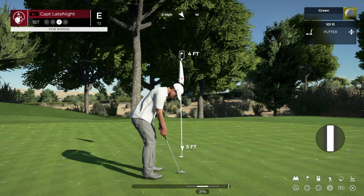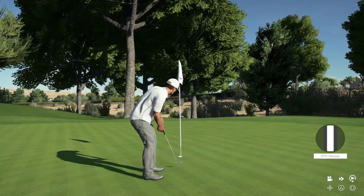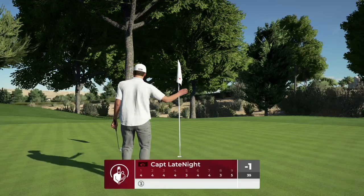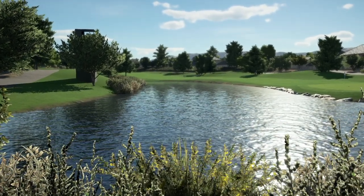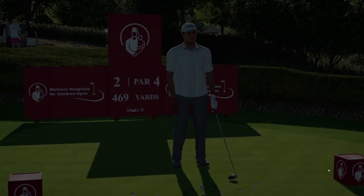4 feet to the cup. Fair effort that. Good birdie. Absolutely. You love to see those going in early. It sets the tone for the rest of the day. He's currently in a share of top spot. Making birdie in the first always puts you in a good frame of mind. It'll be fun to watch the round progress.